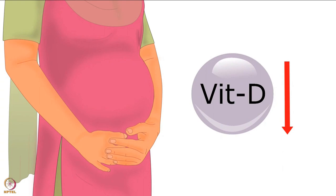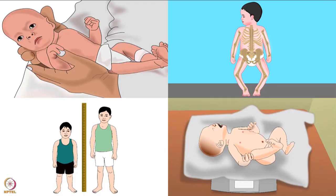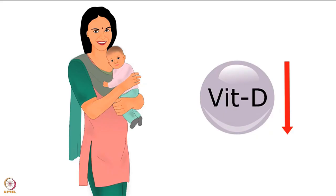Deficiency of vitamin D during pregnancy can result in a rise in blood pressure. It can have negative effects on the baby also. There can be an increased risk of premature birth and low birth weight babies. Babies born to mothers with vitamin D deficiency will also be deficient.